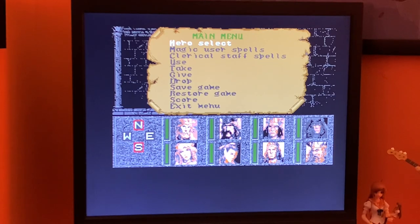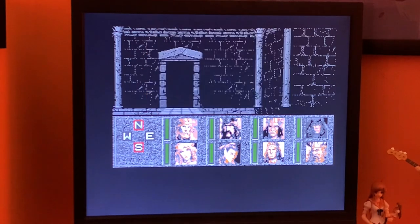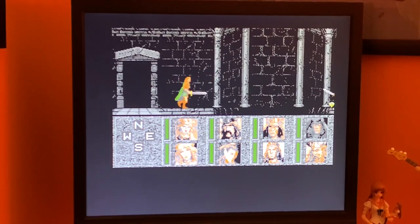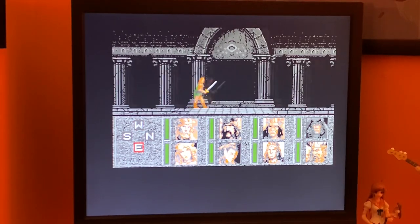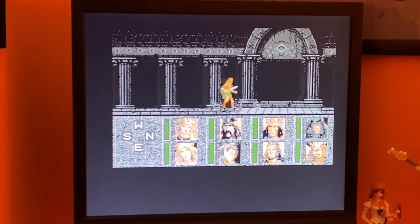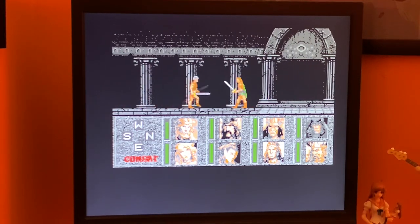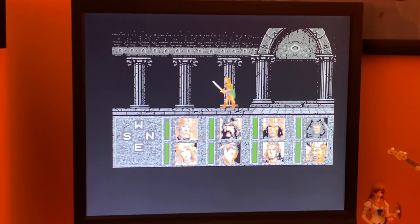So the mechanics are pretty much the same. We've got our hero select, magic spells, clerical spells. Use, take, give, drop, save, restore, and so on. Exit. So now I'm playing Tanis, who seems to walk as if he's got something stuck in his trousers. What's going on there? Okay, well, let's go north. So, screen layout's all the same. Oh, okay, so thanks for the warning. Oh, we've got the same combat. What's that knocking noise? Oh, yeah, a bit more sound. Okay, so combat's a little bit more dramatic.